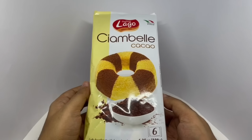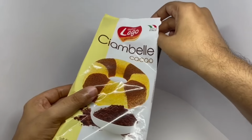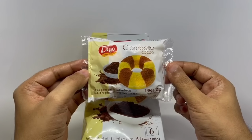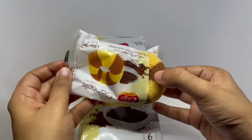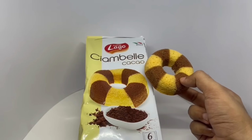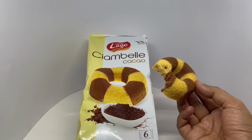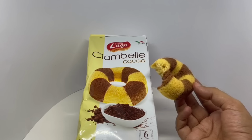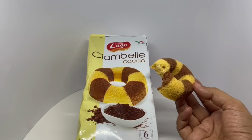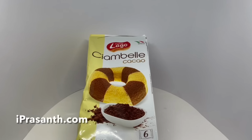So let's taste. That's how the individual pack looks. That's how it looks. Let's taste it. Really soft. Similar taste to choco pie. It has a nice soft cake-like texture. Not too sweet. Has a nice chocolatey taste to it. Looks colorful too. Quite nice. Check it out.